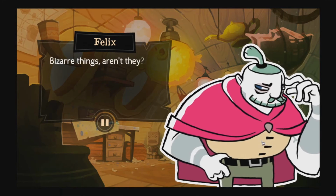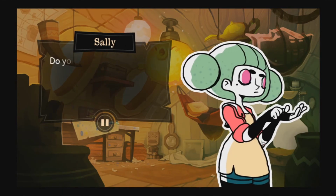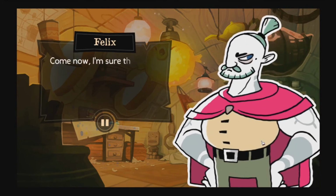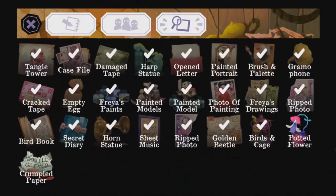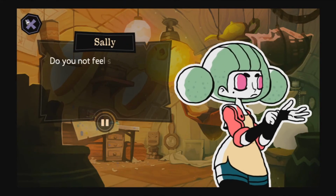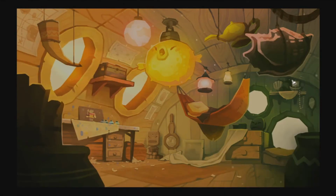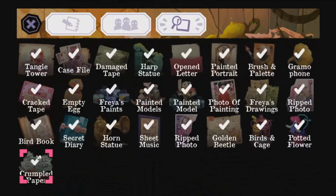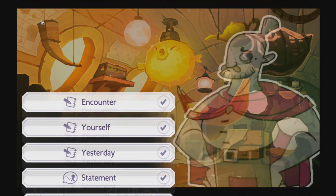Bizarre things, aren't they? Penelope seems rather attached to them. Do you not feel sorry for them in that little cage? Come now, I'm sure they could leave if they really wanted to. That looks like it might belong to Fitz. Goodness me! Actually, wait. I want to hear something again.